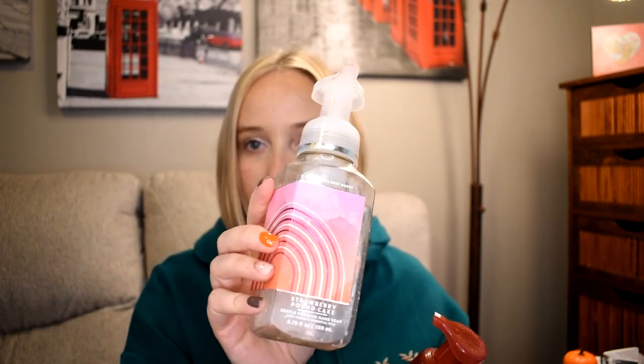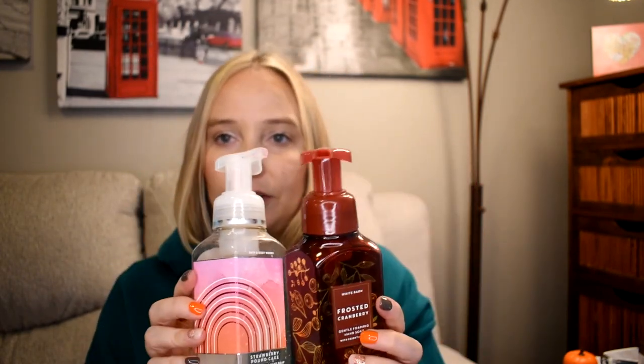So a couple of these are not Scentsy, but they are Bath & Body Works. I have Frosted Cranberry. This is one of my favorite scents this time of year. And then this was from my downstairs bathroom. This is the Strawberry Shortcake, or strawberry pound cake, I'm sorry. So these, we go through these really fast.